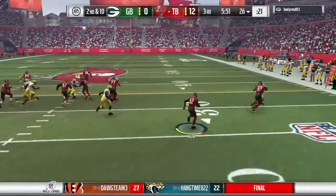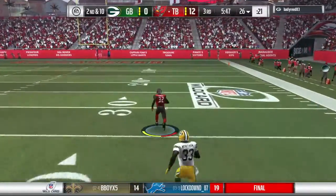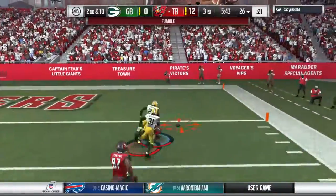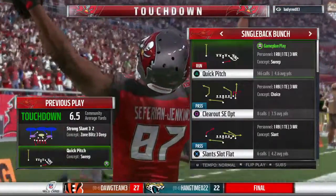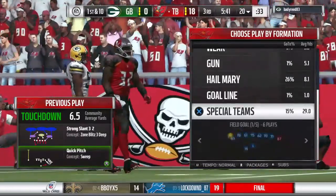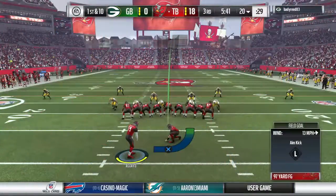Now they'll run it on the toss. And now off to the races down the right side. And at the end of it, he's stripped. Ball comes loose. Touchdown, Tampa Bay. Austin Seferian-Jenkins. 74 yards. And the Bucs are going to add on to their lead.